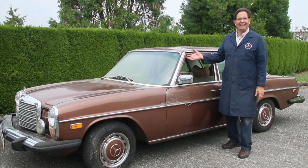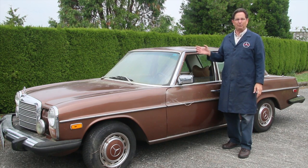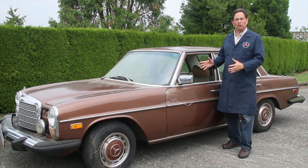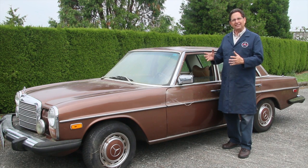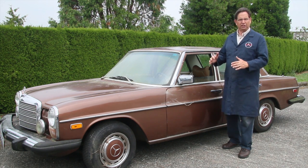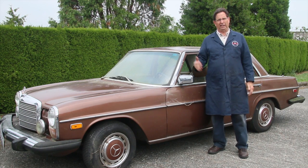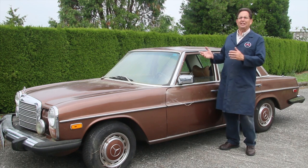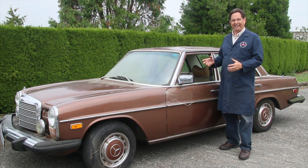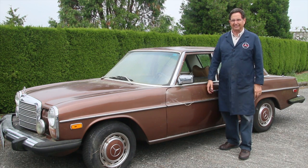This car here is a 1976 240D, a W115 chassis. I wasn't even looking to buy a car like this. It just kind of happened, okay? But notice it's 38 years old, so you're going to say, Kent, this is outside the 20 to 35-year-old range. Well, there are some unique things about this car, very unique. And we almost bought it by accident.